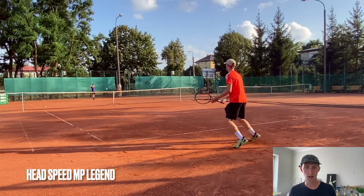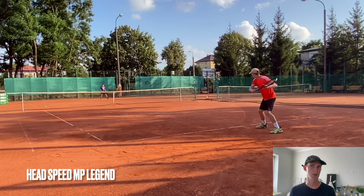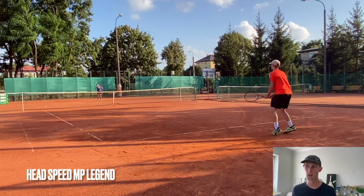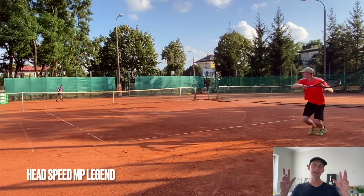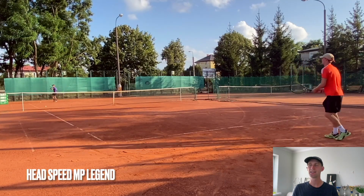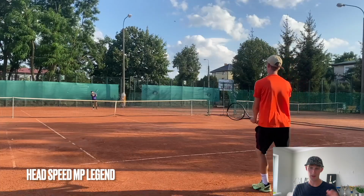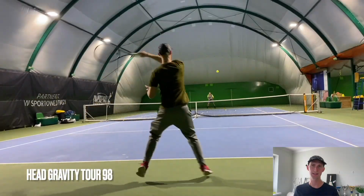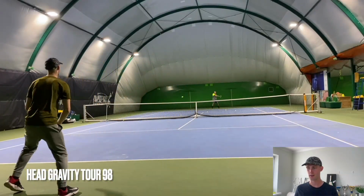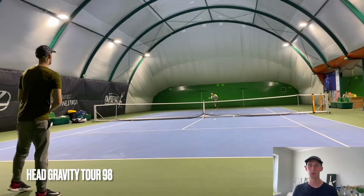However, with the Speed MP, I am more consistent. It suits my counterpuncher style a bit better. So maybe Speed MP is more for winning. However, it lacks some flair. It is less exciting to play with the Speed MP. With the Gravity Tour, even the looks of it, whew, wow. Amazing, amazing paint job, and yeah, both rackets could learn something from each other.